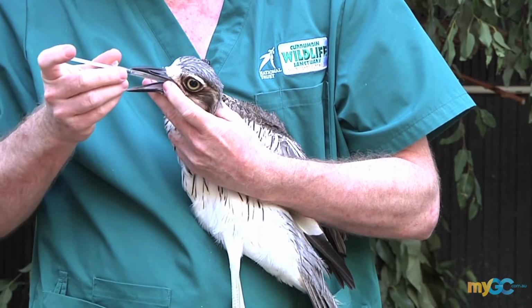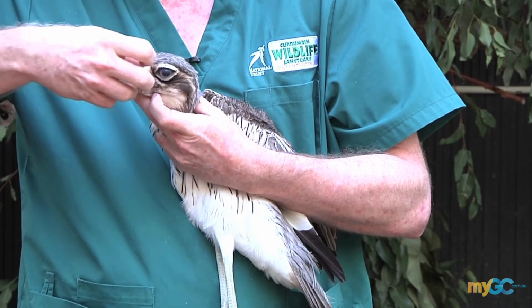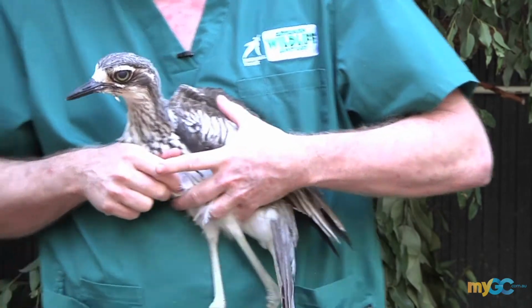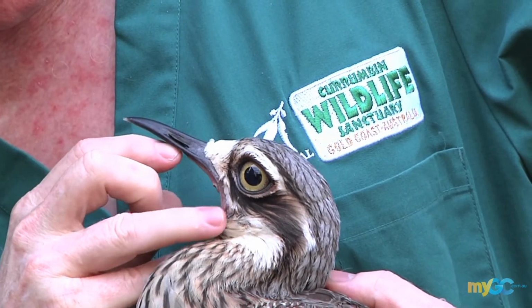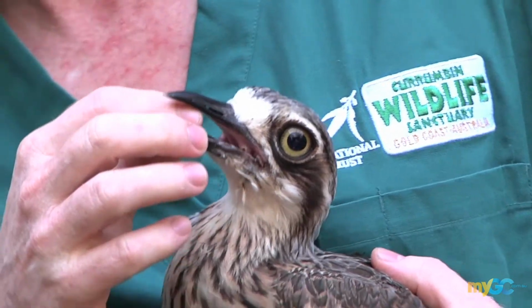So she's still on antibiotics, but you can just see the little lesions where the hook was hooked into the beak there. And the fishing line had cut right into her tongue. And it's making a great recovery. We can still just see in the corner of her mouth, there's a little bit of a scab there, but look, she's healing beautifully. It's a really lucky little bird to still be alive.